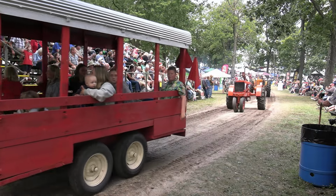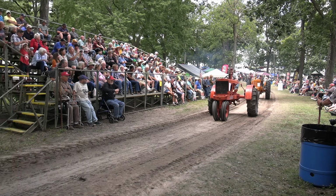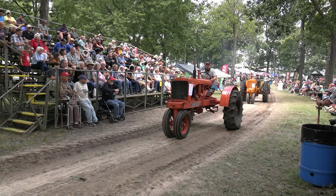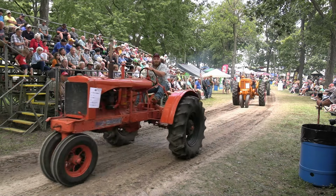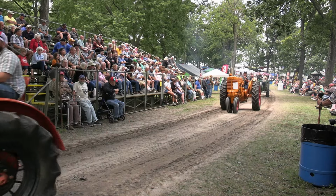We have another excellent Alice Chalmers coming up here. Also, slight offset seating on that. There's a Alice Chalmers WC, one of the most popular models they have. This is a 1936. This is from the Lundorf family out of Genoa, Illinois.